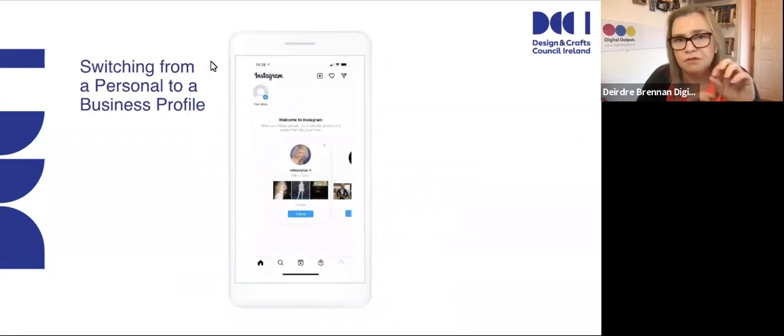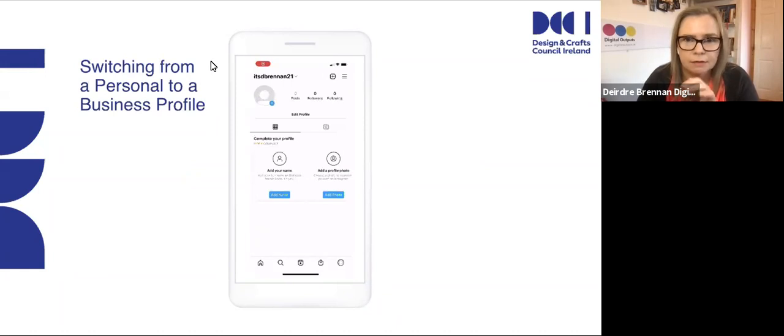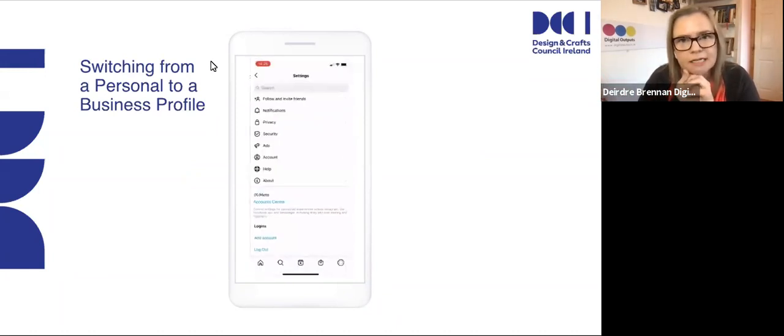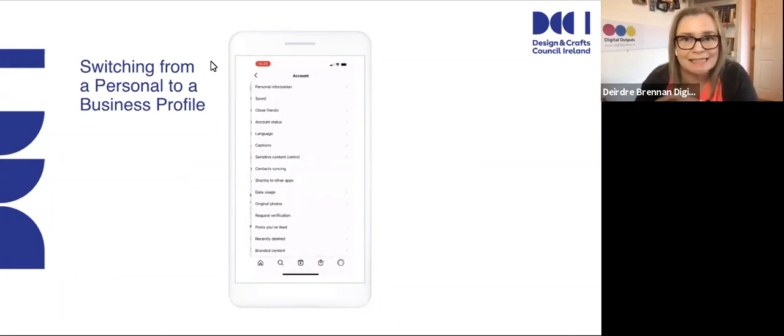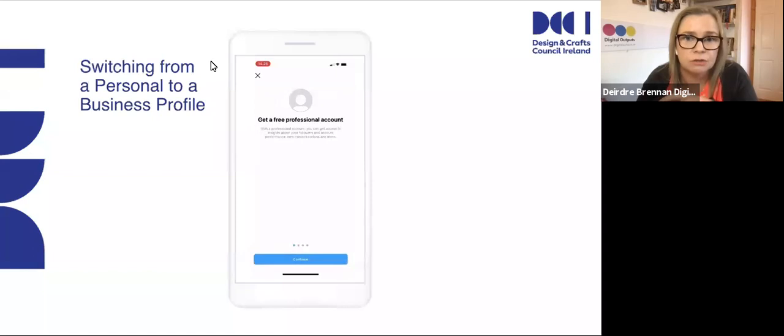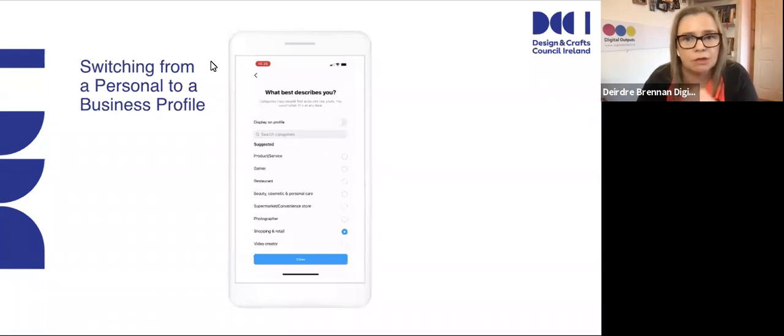So from a personal account, if you've just set up an Instagram, you will need to convert it to a business profile. And you do that by navigating to your profile. You want to select the menu in the top right-hand corner, select settings and account, and then switch to professional. So you can see the options there. It'll tell you details of what you can do. Once you hit continue, you can select the category that best suits you.